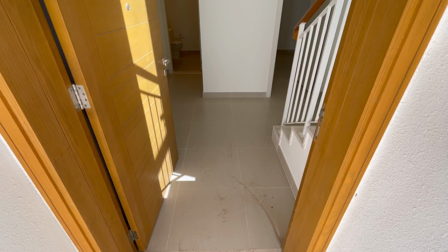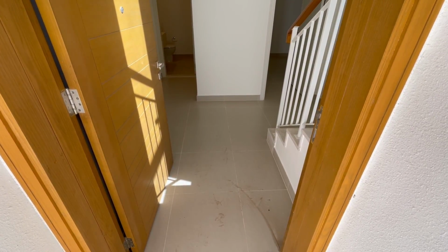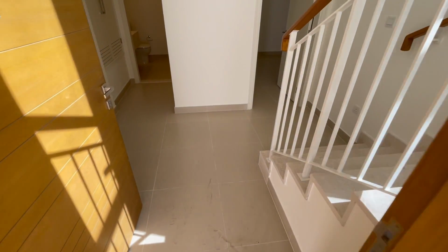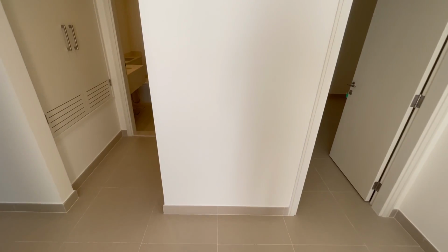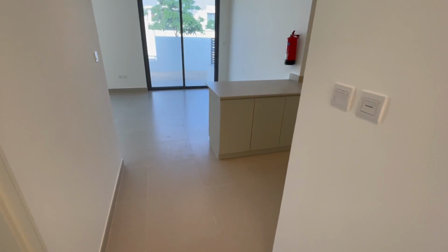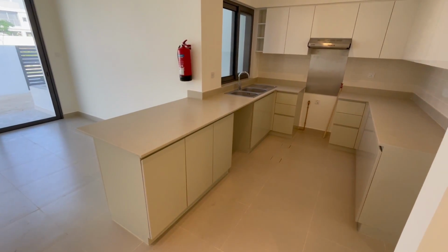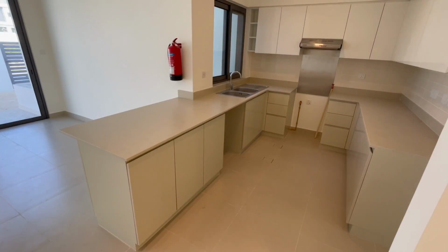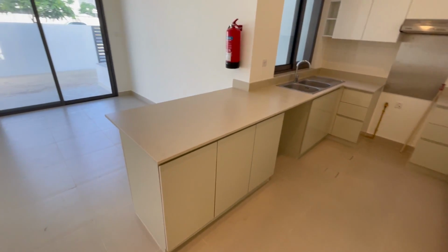Here we have a four beds plus maids, type 2E in Maple 3. The built up area is 2,471 square feet. As you enter the property, to your left, you have an open kitchen, living room and dining area. The kitchen has space for a double fridge, a dishwasher and a four hob gas cooker.